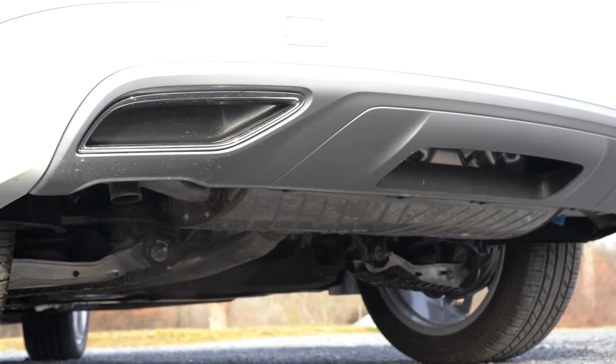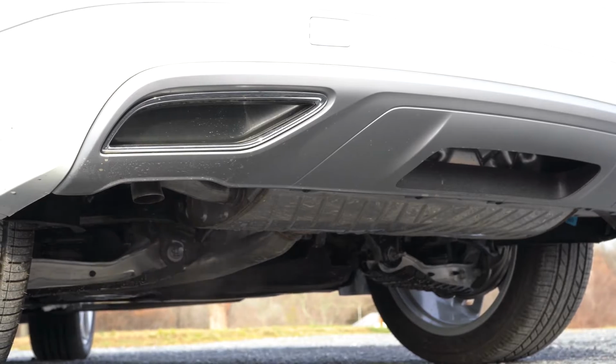But nonetheless, I think you guys all know what we have to do next. As always, here is that exhaust clip.